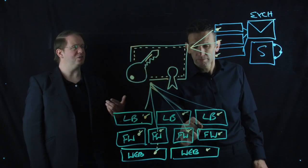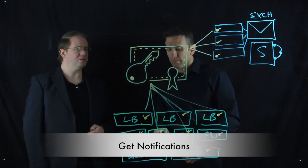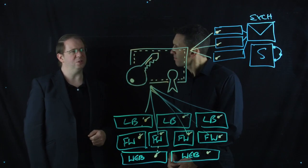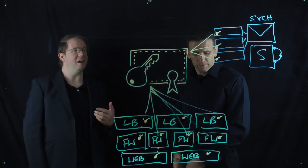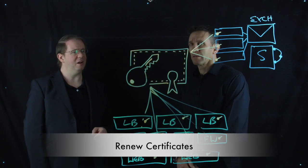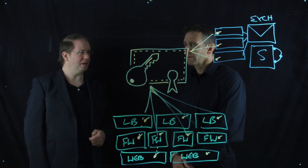What happens when the license expires? That could happen on a yearly basis. So ensuring that my new license has been deployed to all of these virtual machines and all of these appliances in time, so there's no loss of service. I need to make sure that the new license is out there, ready to go before the expiry takes place.